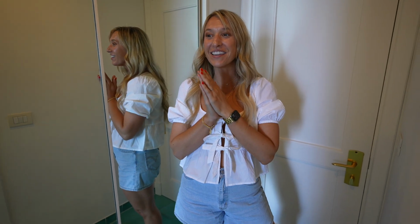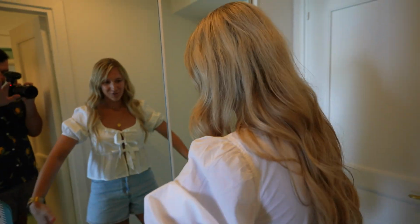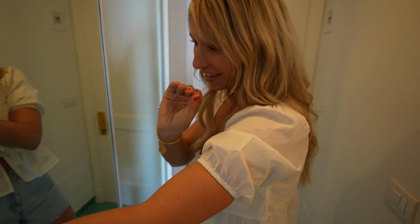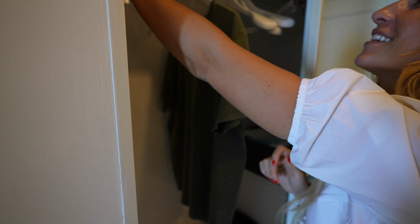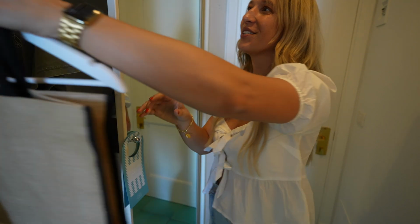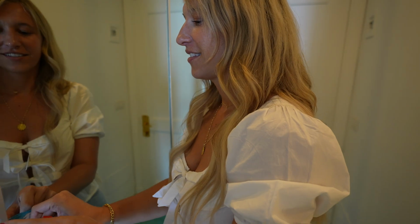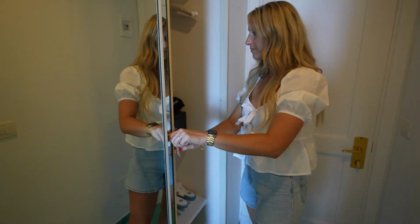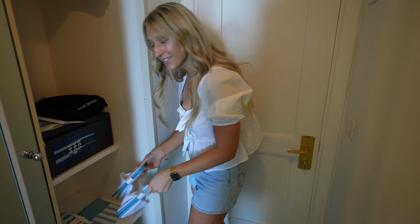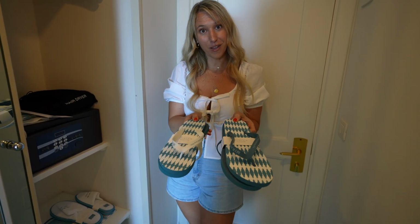All right, so we are at Hotel Miramalfi. First, walk in your hallway with your mirrors, get your fit check in, and look at the things that are all complimentary. This little bag you get to take home with you as a little souvenir, which is cute, a little beach bag. You've got 2 robes to get all cozy with, but not only do you have the robes, we each, his and hers, have little slippers, and for when we go down to the pool, we even have free little flip-flops.